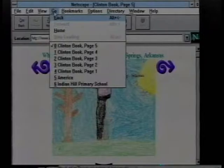Another section of it, and this is one of my favorites too, is the famous Americans that the second grade has done.